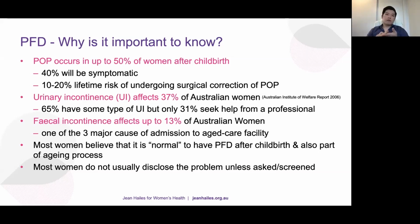If we can screen people for cervical cancer, breast cancer, there's no reason why we can't screen people for pelvic floor disorders. As you can see, they are really common problems. And women don't normally disclose this problem because they feel embarrassed and they think that this is a normal process after childbirth and aging.